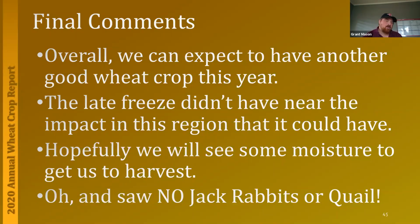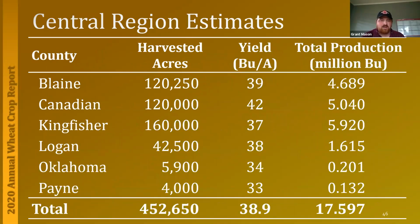In the northern part of the region, we saw a little bit of hail damage, but kind of with the freeze, it's not detrimental. We will hopefully see some moisture, hopefully this week it looks like. We saw no jackrabbits and no quail. And this is what our estimates are looking like.